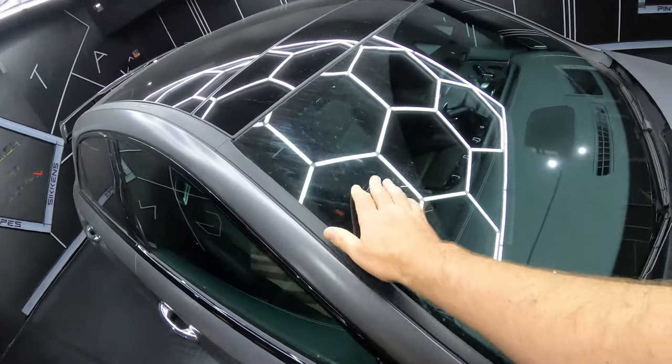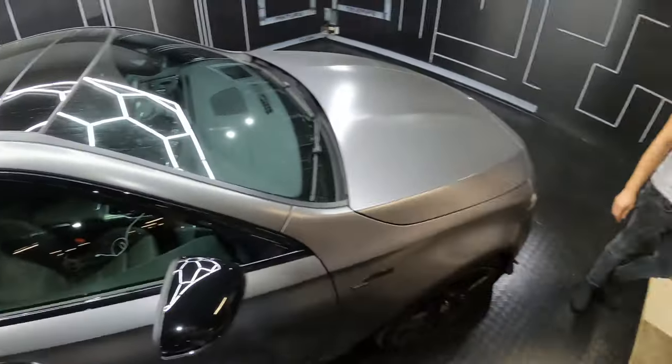Ceramic by Kritex. There it is. What it does is stop the dirt from sticking on there. Any watermarks, all these sort of watermarks will be gone. You know, so it makes such a big difference. Yeah, so I'm excited to see the finished job.